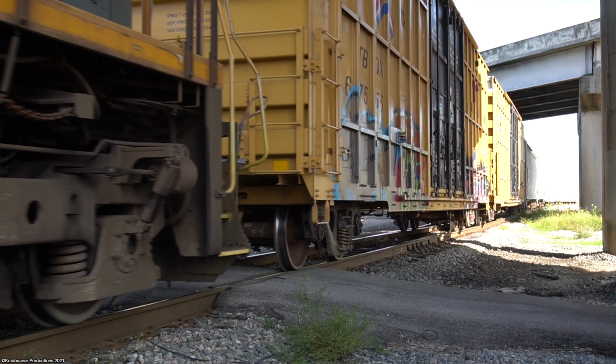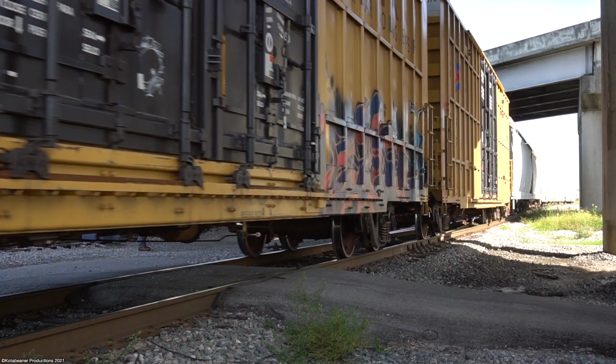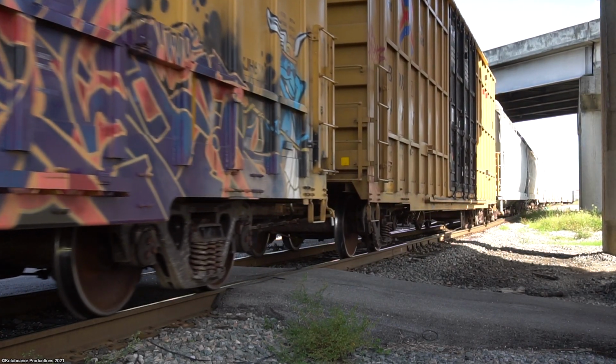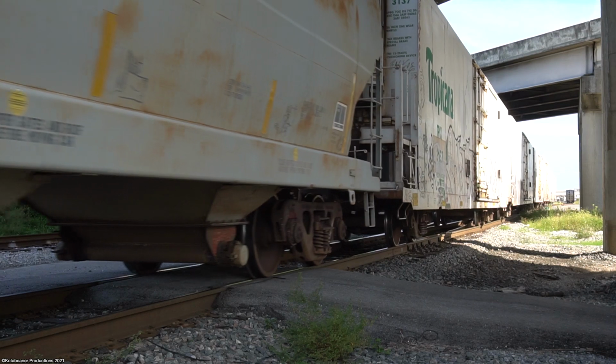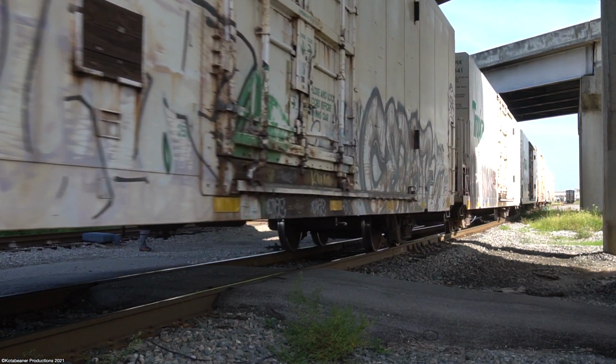Two consecutive weekends of rail fanning. How couldn't you love it? Welcome back to the Sunshine State Rails. If you've been on this channel more than a couple weeks, you should know exactly where this is. 26th Avenue in Bradenton, Florida, the stem to the Tropicana rail yard.